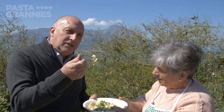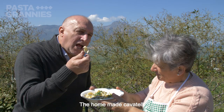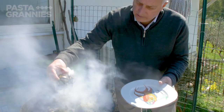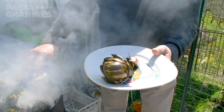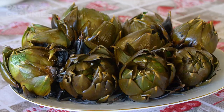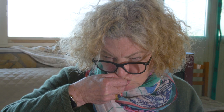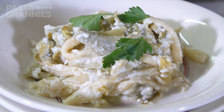Le cavatelle fatte in casa, buone? Quisiti, una cosa bene, favolosa. The grilled artichokes are now soft, smoked and ready. When you get a bit of garlic, it's absolutely amazing. I mean, it's lovely anyway, but especially sort of smoky. Very good. And both dishes are absolutely delicious. Ecco fatto. Buon appetito.